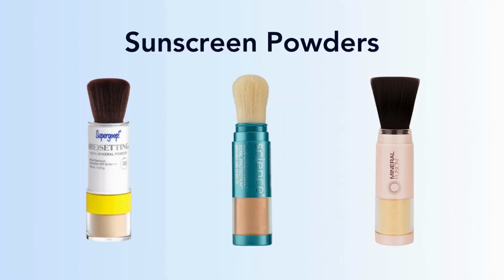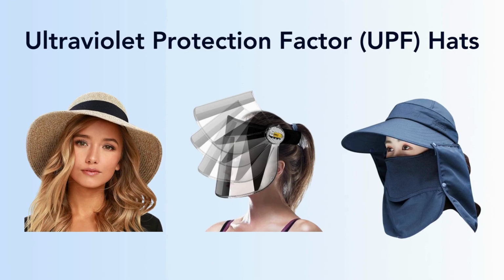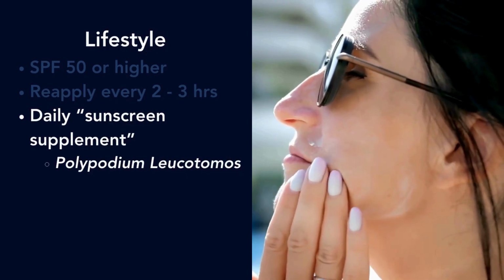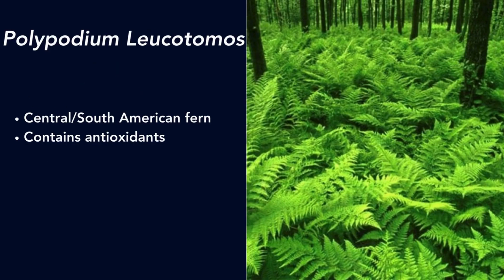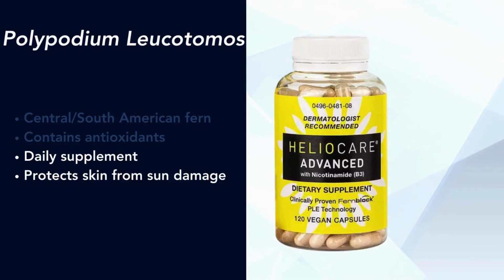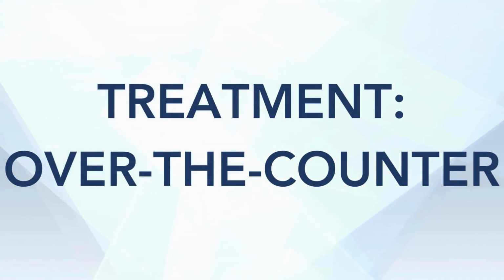You can get sunscreen in stick form, you can get it as a powder, sunscreen cushions, which are more common in Asian beauty, and also UPF hats of varying degrees of cuteness can also help with sun exposure. There's also a quote unquote sunscreen supplement, which is called Polypodium leucotomos. Don't come at me for the pronunciation. This is a fern in Central and South America, and it's rich in antioxidants. You can buy this as a pill. It's called Heliocare, and you can take it every day, and it just protects from sun damage. We think of it as an internal sunscreen. You still need regular sunscreen. It's not a substitute. It's just adding on to protect against the UV radiation.